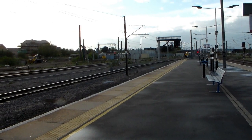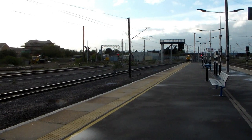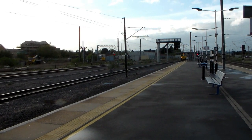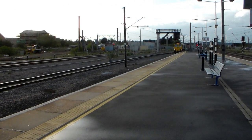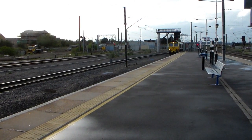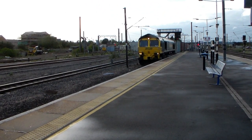Comes another Freightliner modal. If there's no trains here, then bring them in. 866517. So this will be off Doncaster going down to Felixstowe.